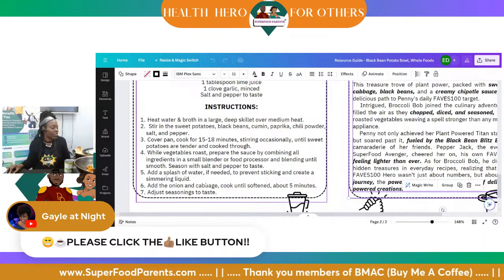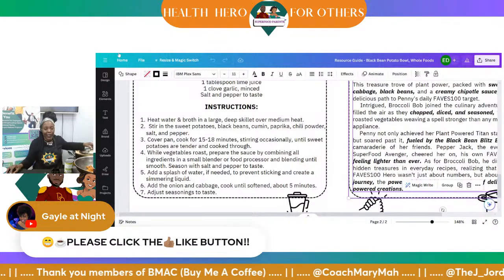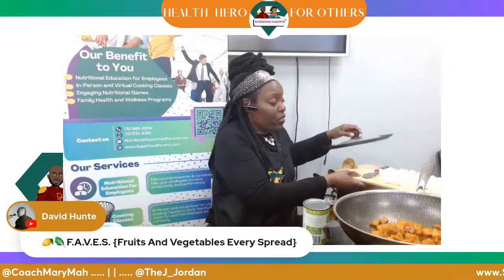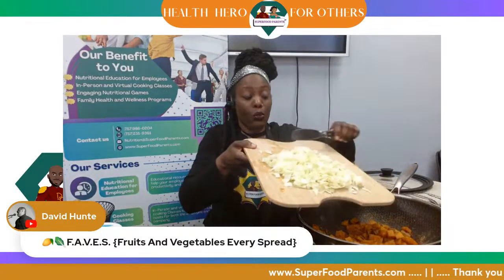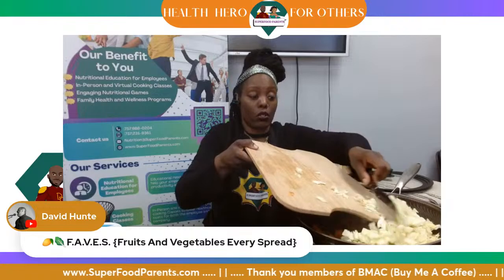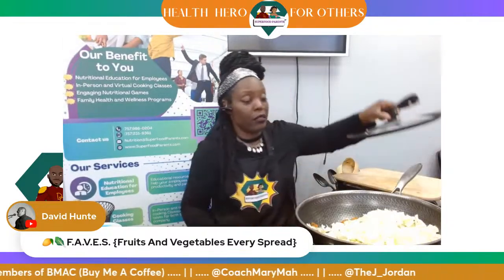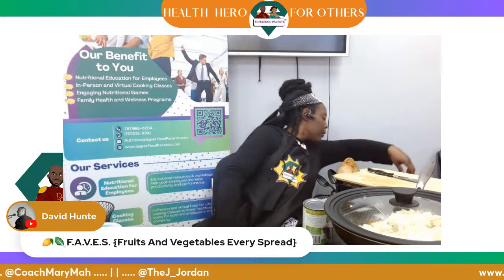Yeah, so basically this is the nice thing about these one-pot meals. You literally are throwing everything in one pot. So it makes it super easy to get your fruits and vegetables in every spread. There's no excuse for any of us. So here go the onions, the cabbage. These are going to release their own waters also. And then I'm going to go ahead and add in the whole can of black beans. I'm just going to put the lid on there. I'll add in the can of black beans.